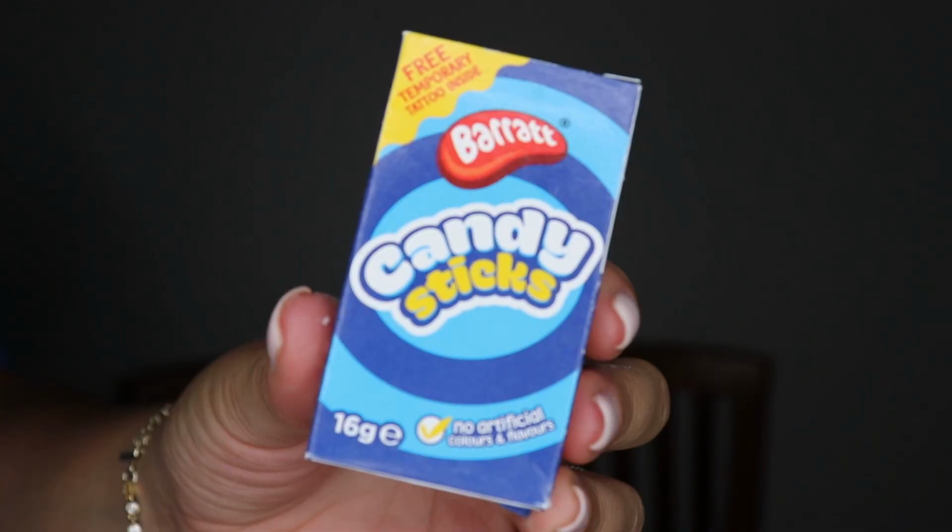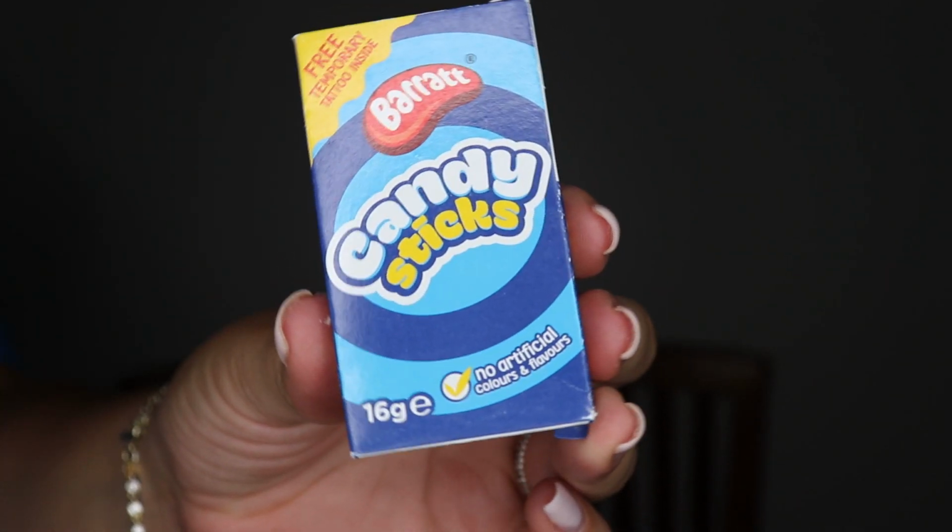Alright, another Britt&Nick item, which seems to be pretty popular, we got candy sticks. Free temporary tattoo inside. Are these gonna be like our little... Yeah, I think they're gonna be like smokes. Yeah, they're gonna be like those Popeye sticks that you used to pretend were cigarettes.